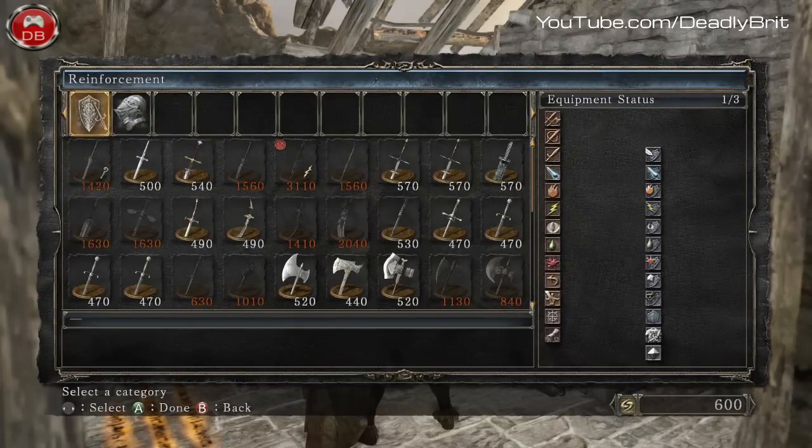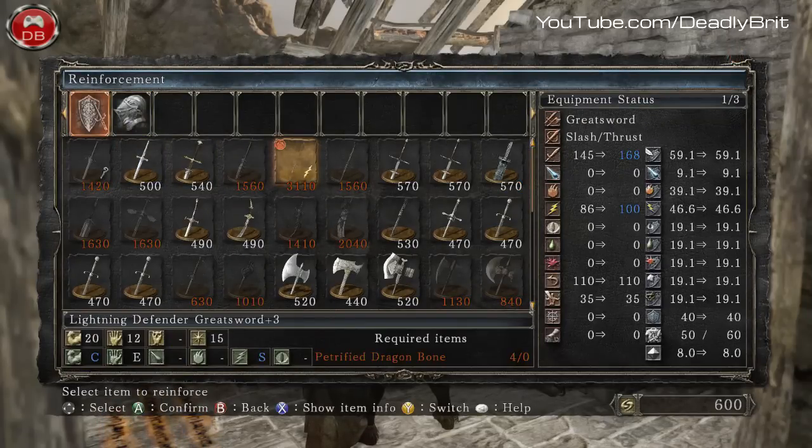Right, if I go to my weapon at the moment, very interesting. I need 4 more Petrified Dragon Bones to get that to a +4. When I get that to a +4, if you look at the bottom left-hand screen, it will then say S for S scaling. Now, S scaling is the best you can get. S meaning the best, yeah? S meaning S for the best.